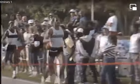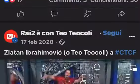Lewis looks over his shoulder, looks like he's going to be satisfied with second place, but James Lofton wins it. Lengthening that stride, Lofton finishes first. Carl Lewis is second. Here's Herschel Walker, finish.